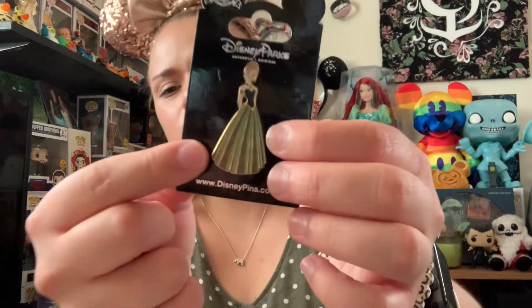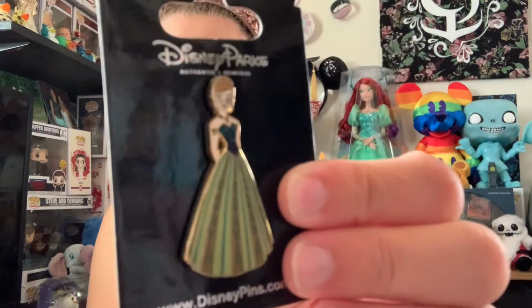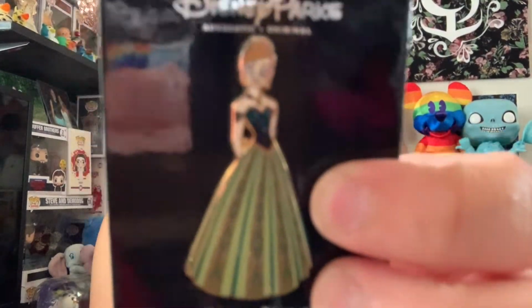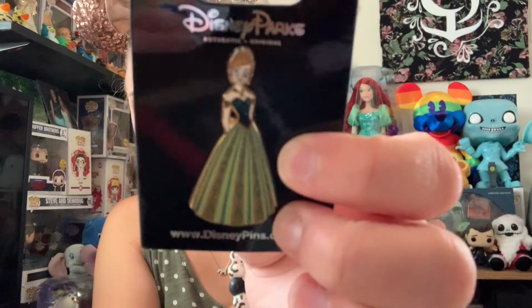And so the two pins that I got from Tammy were this adorable Anna pin, and this is just an open edition one from the Disney parks. I'm pretty sure it's still available if anybody was interested in it, but it is just Anna from the first Frozen in her Coronation Day dress. And I do have a Frozen collection, so I figured that she would be perfect for that.